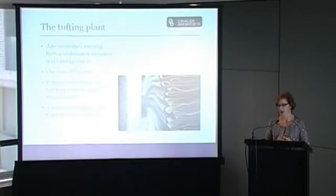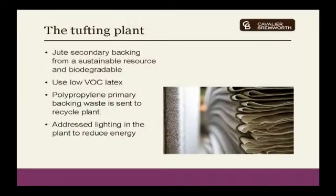Our jute secondary backing is sourced from India. Our GM of manufacturing has been to the plant in India and checked them out, so we're very careful about our suppliers and where we get things from. Our latex is all low VOC. Our polypropylene primary backing is sent to waste, as is all the hard waste from our plant. So it all gets sent to a recycling plant and is turned back into housing insulation material. So we try and close that loop wherever we can.